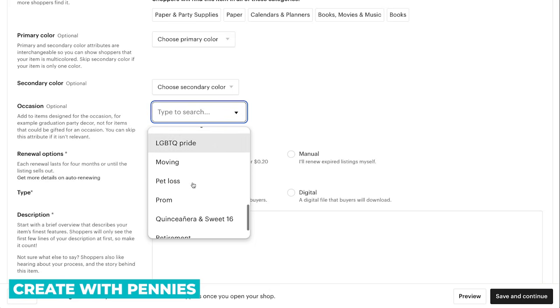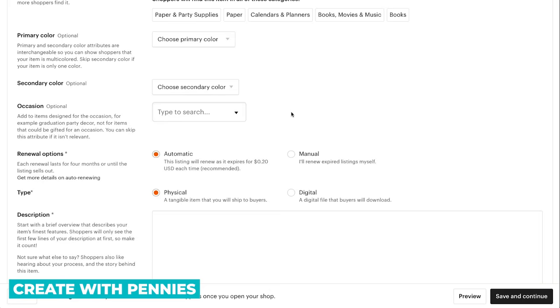And that will just help with Etsy showing your product at the right times and also promoting it during those occasion times. So that is very helpful if you are designing things for specific times of year, like Christmas items or graduation times. Basically, the more info you give Etsy, the better.